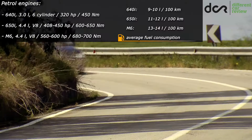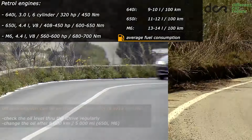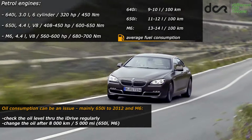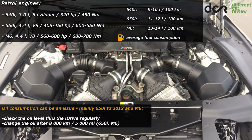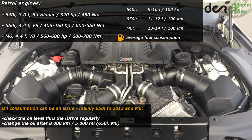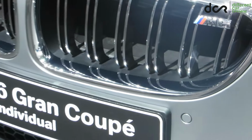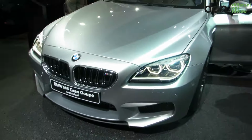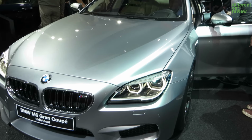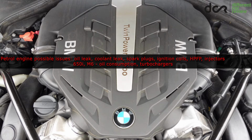You should keep in mind that these are very complex engines indeed, and sometimes they consume smaller or bigger amount of oil, so it's really important to maintain the correct oil level all the time. All in all, check the oil level regularly and also change it after 8,000 kilometers. With this oil change interval, you can prevent some of the issues. The engine in the M6 version is as reliable as the modified V8 from 2013, but since the M6 is a high-performance car, some owners simply abused it, and in that case, it can have a bigger oil consumption or other issues.